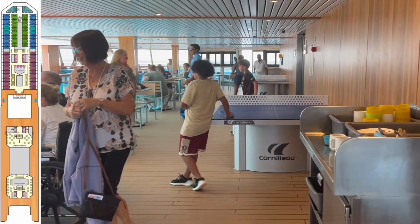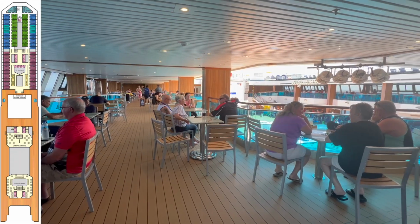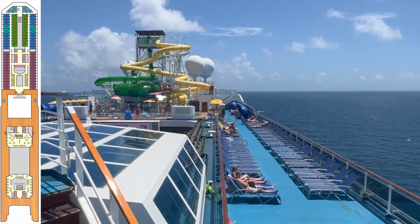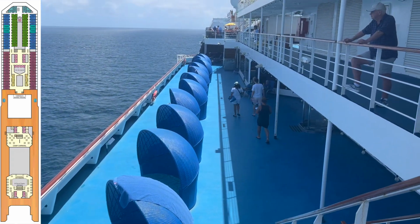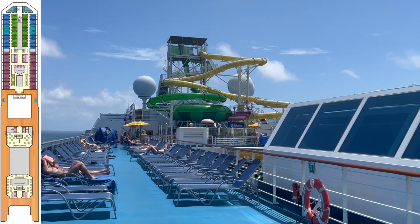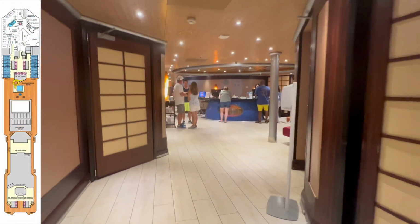Deck 10, it's known as the Panorama deck, and it has more staterooms including balconies and suite options. It features additional outdoor spaces for soaking up the sun and enjoying the sea breeze. You'll also find the kids club on this deck. The spa deck is deck 11.